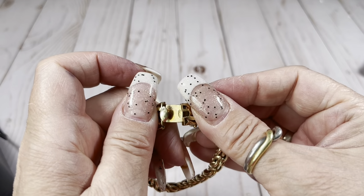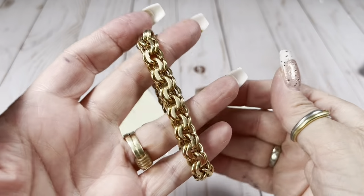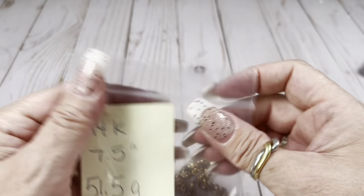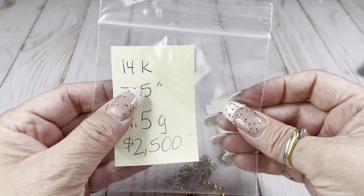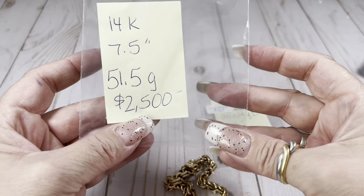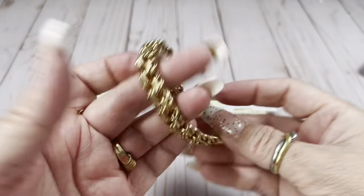And then I put the acid on it. You guys, it's 14K. It is 14K. Look at this chunker. I don't know what happened this week, but the jewelry people out there in the universe were shining down on me. So it's 14K, 7.5 inches long, 51.5 grams of gold. $2,500 for this. The scrap rate is $1,900.